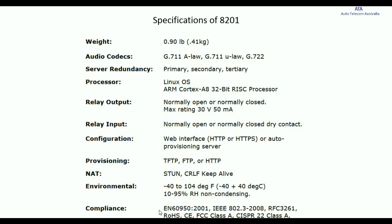Relay output, normally open or closed, what we talked about. You program it via the web interface, HTTP, etc. And it can also be set up via the HTTP to head off to an auto-provisioning server, so that you can actually pre-configure these if you've got a lot of them going into a site, and they will auto-provision with all the programming and SIP registration. And the three types of provisioning there, have a nosy through that. NAT's done, etc. The unit will run quite happily behind the NAT, so you can use it in a cloud environment.